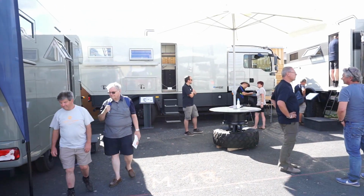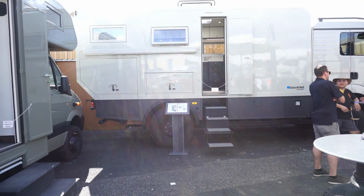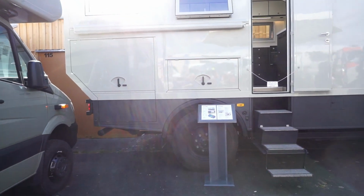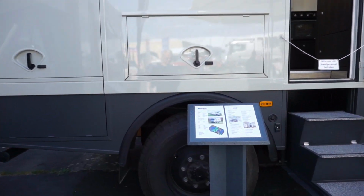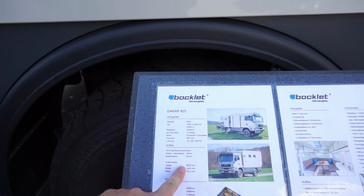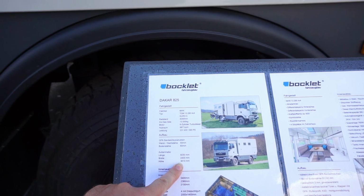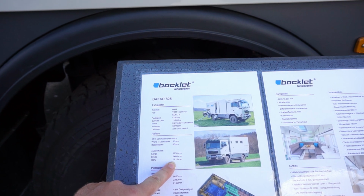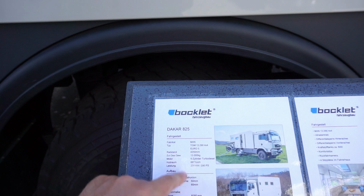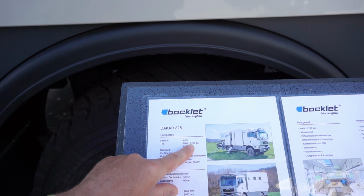It's on a MAN basis. And let's have a look at some of the details to it. So, it's 825 centimeters long, 240 wide. It's got a height of 361, but the details of the engine, so it's MAN TGM 13.290.